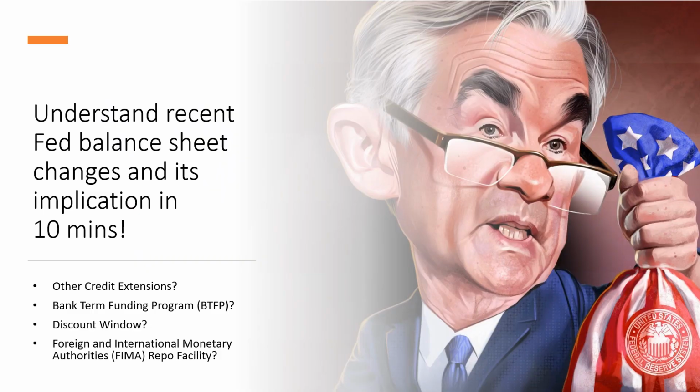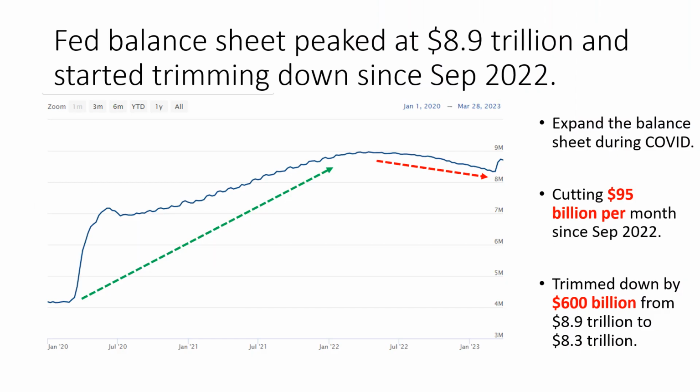Today, we're going to talk about the changes of the Fed balance sheet regarding the recent SVB banking crisis, and we are also going to highlight some key implications about the changes. So first, let's talk about the changes of the Fed balance sheet in recent years.